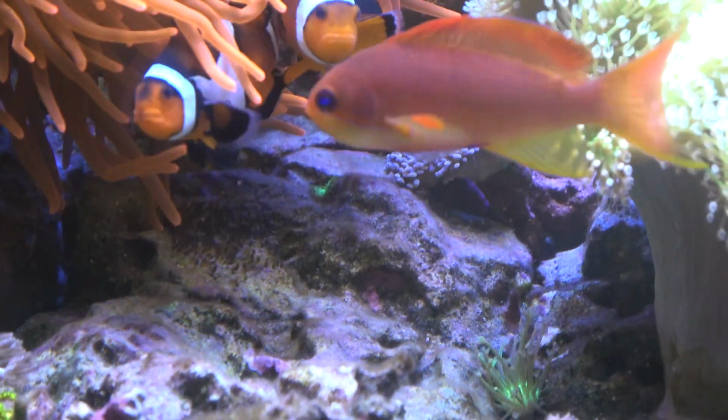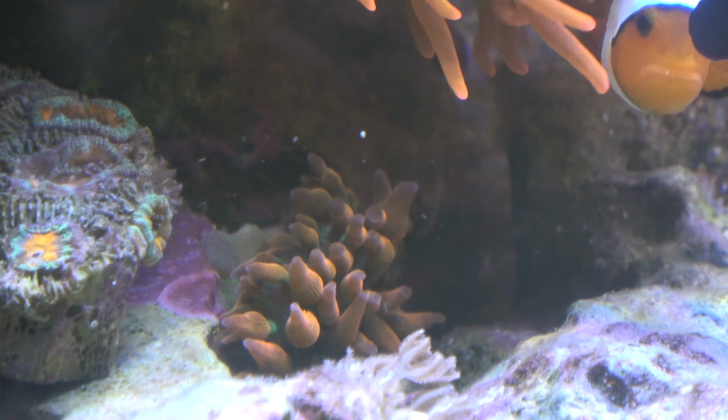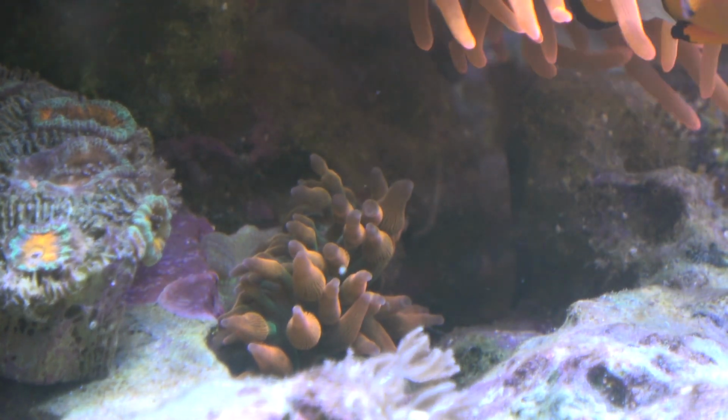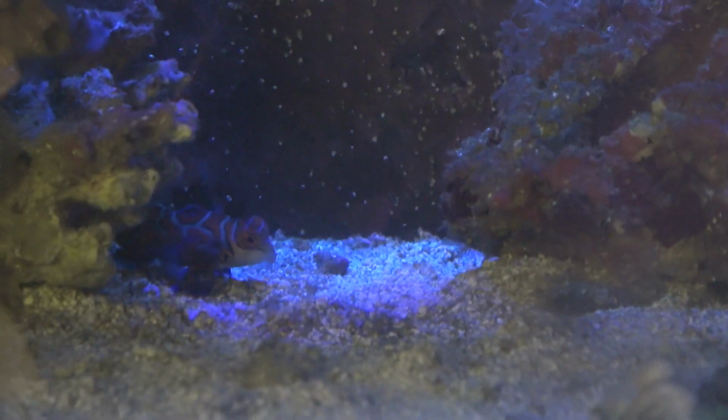Ooh, dude wants to get in there and get some eggs. I think that foot is secure on there. Looking pretty good to me. All right, we'll turn it on. Our little Mandarin is out and about today.